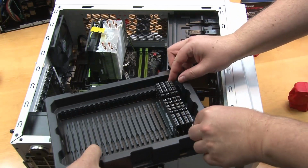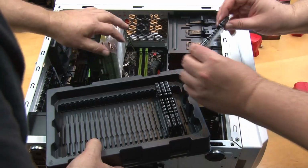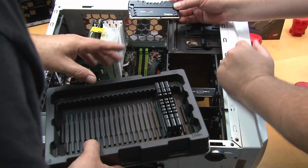Oh, look at these. The HyperX Beasts. Ew. Should I test it again? I don't know which one it was, but I'm not touching it again.